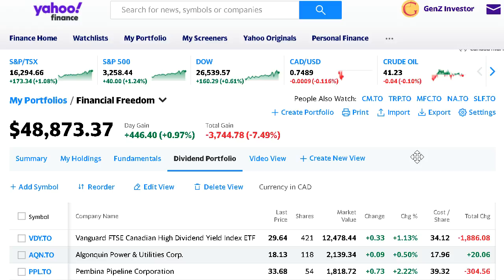My current financial freedom portfolio sits at a value of $48,873. We saw a nice day, up close to 1%, or up $446 on the one day. Overall the portfolio is still down around 7.5% in the red.